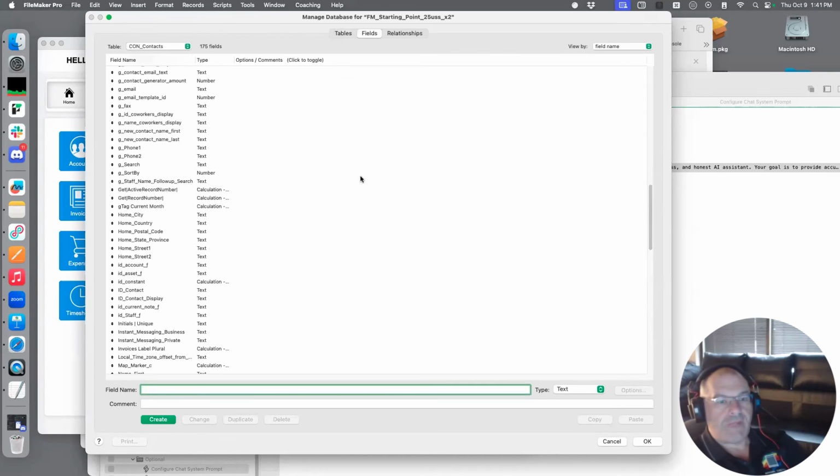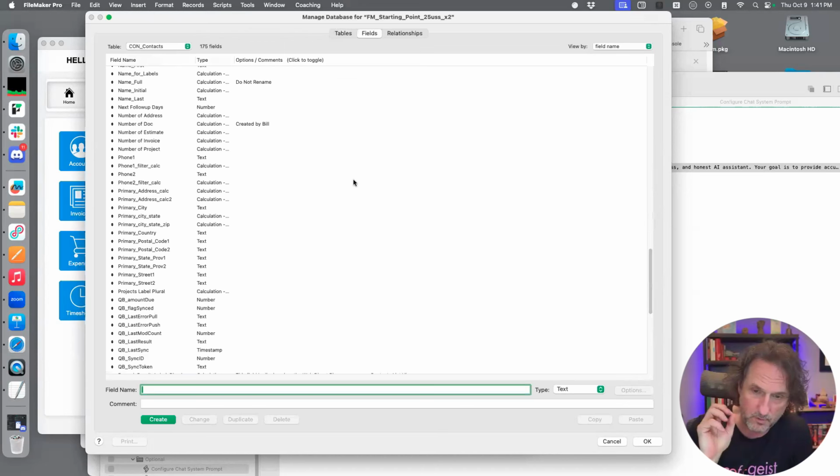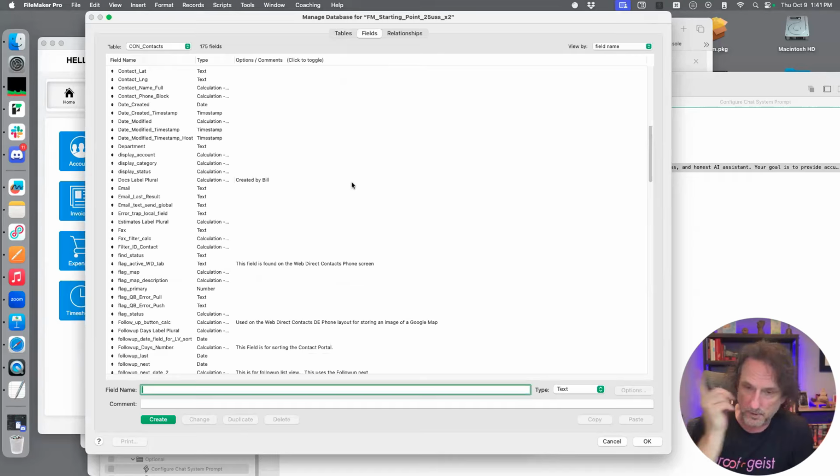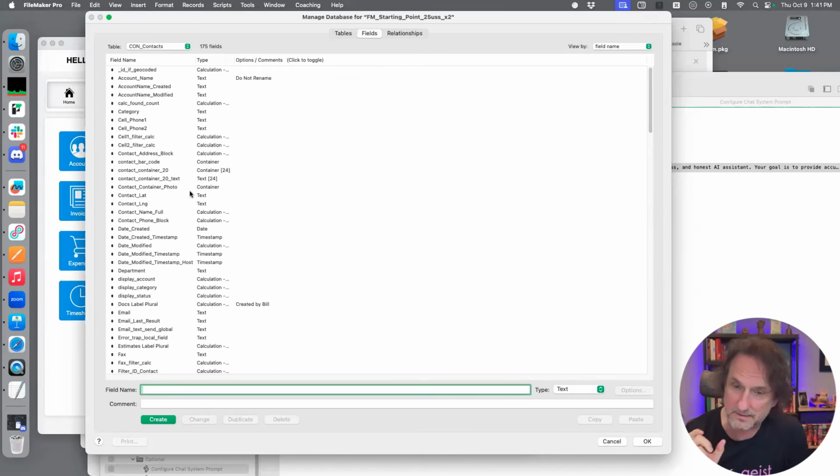Okay. So in every table that you're using, you want to label at least one field. And then you put the LLM thing in brackets, that does that part.